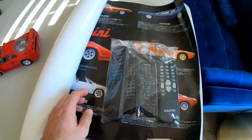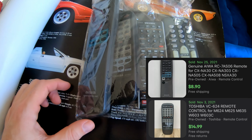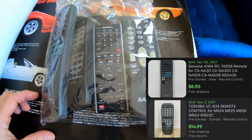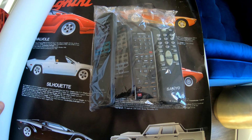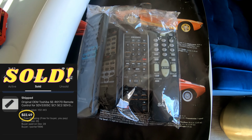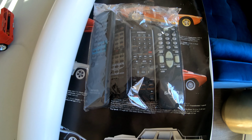Got a bunch of remotes in a bag. This is an Iowa, a Toshiba, another Toshiba, and a Sanyo remote. For a couple dollars, I picked those up. Didn't even look them up. I think this remote right here is probably the best one. Looks the newest. So hopefully $20, $25 out of those.